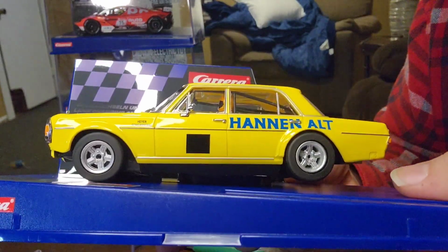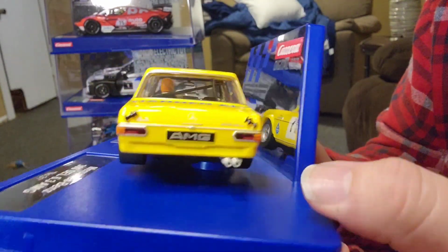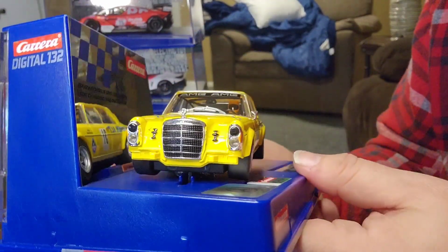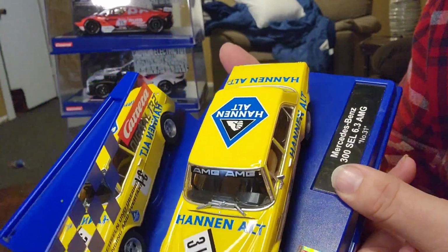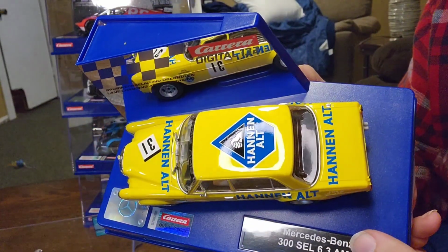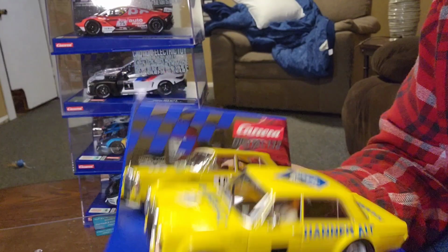Wow. Look at that. Now see, this is kind of a plainish paint scheme. I'll give you that. This one doesn't have those extra lights on there. I don't know. But the yellow itself will look good on my track. I know that. Yellow's a good color to see going around the track. Nice.